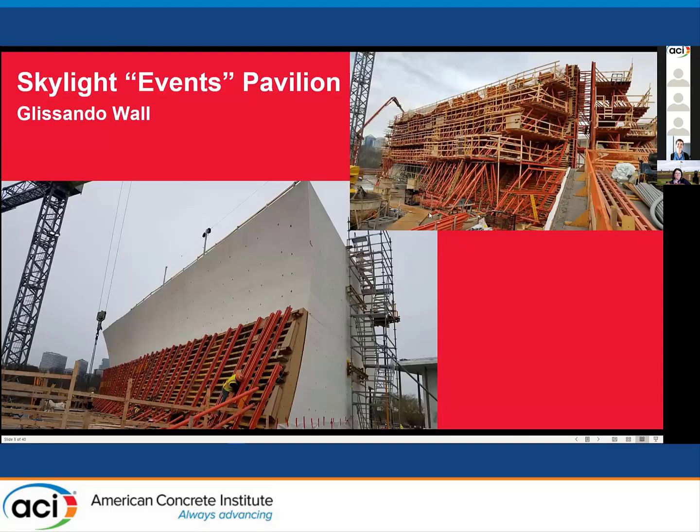So now I'm going to move to the main structure, the most difficult and the most interesting structure of this project as far as the forming is concerned, which is Glissando Wall that's been mentioned before. And the main issue, obviously, is the changing shape of this curvature. The curvature here on the western corner is completely different from the curvature on this side. That's why we utilized the 3D engineering department in Germany. What we had to get is a 3D AutoCAD file for this wall.